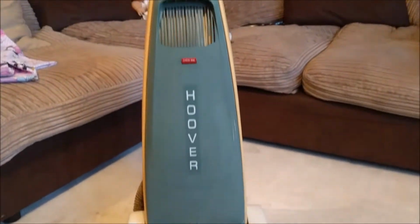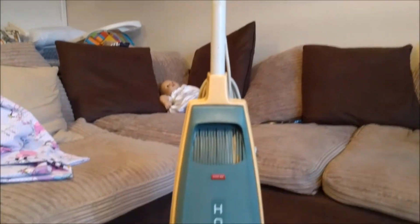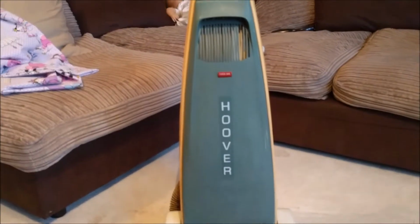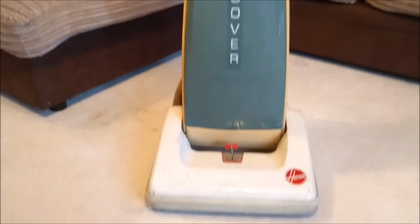Well, I went to collect this machine last night. It's got a bit of a backstory. Shall I show you? Oh, it's a Hoover. In the UK, we call it a Hoover Convertible, but in the US and pretty much everywhere else, it is known as a Dial-A-Matic. Yes, I now own a Hoover Dial-A-Matic.